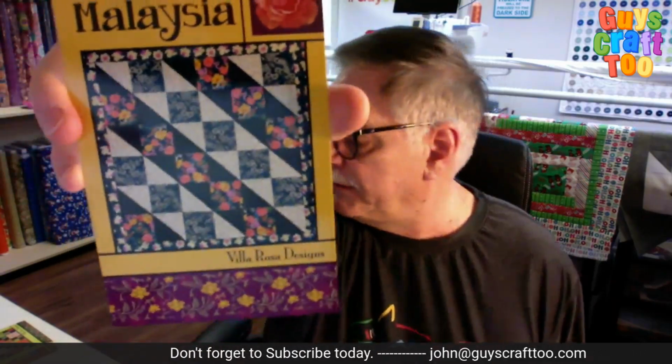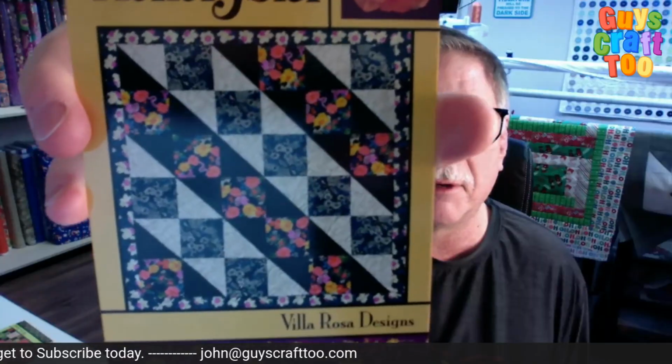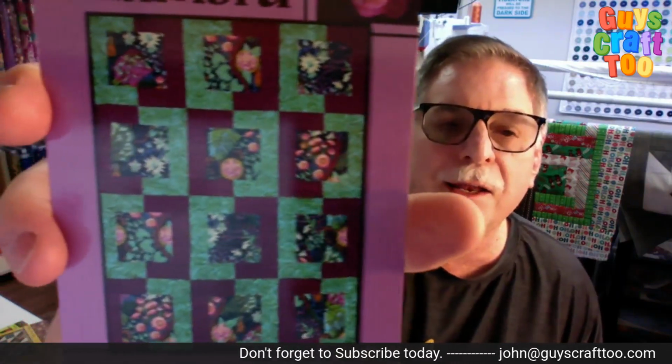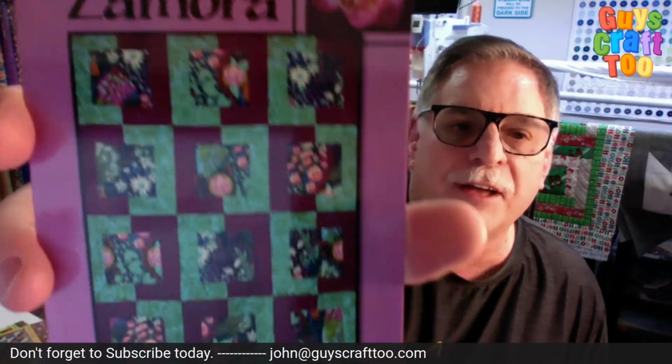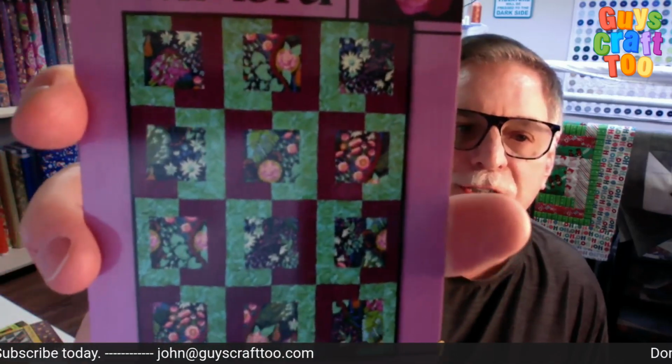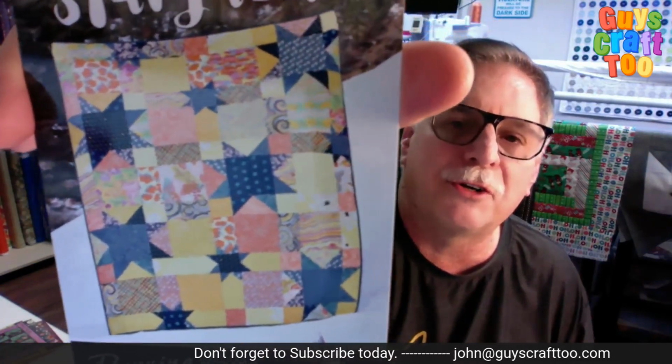I found this Malaysia pattern. Again, very similar to that Calinda, but different enough that, for a couple of bucks, it was just worth it. So I grabbed that one as well. And I have no idea when I'm going to get all these done. But then I found this Zamora, and I love the big blocks in the center because I've got some fabric that I really do want to show off, and this allows me to show that fabric off. And then I found the Stargazer, and I was like, oh no, I got it, because I want to start doing more stars.